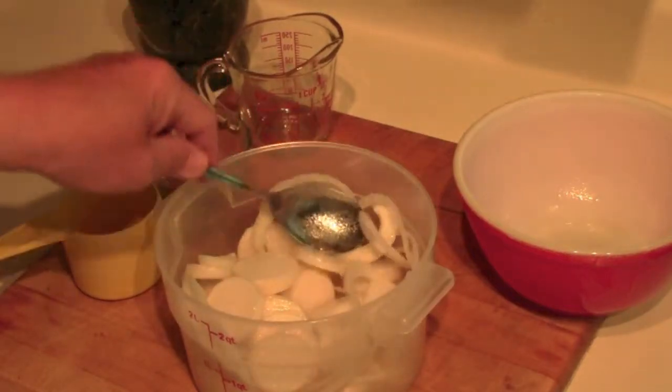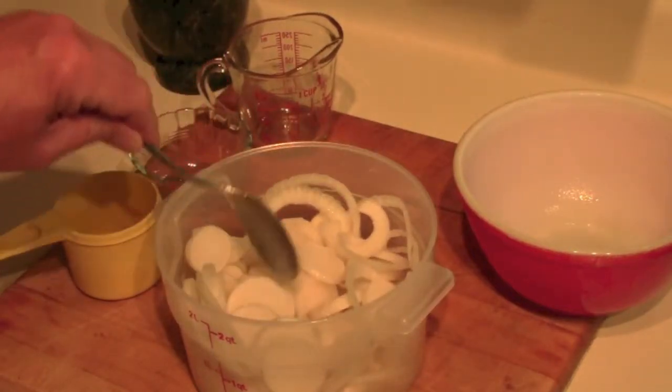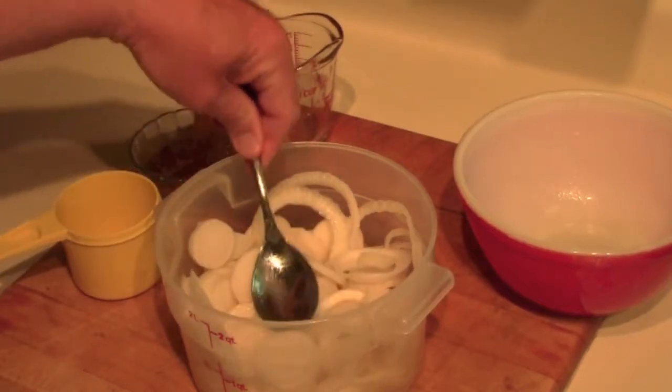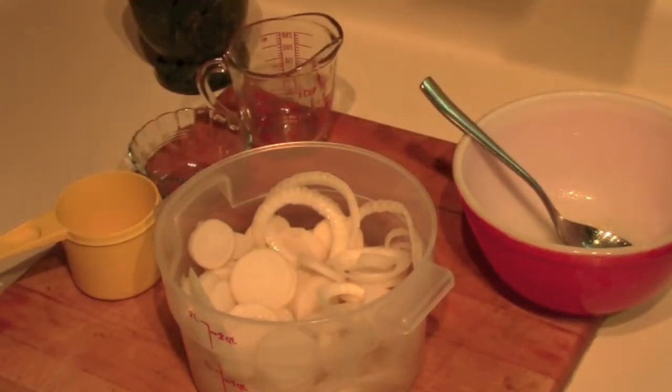Cover it and refrigerate for 8 hours at least. And I'm sure the daikon and the onion will both reduce in size and go down into the brine, because the salt in the brine will leach the moisture out of the onion and the daikon, and I'll take it out and stir it a few times in between. But that's the simple little recipe for some pickled daikon.